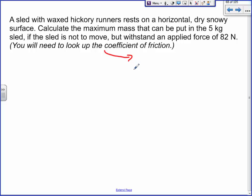Find that table and find me the coefficient of friction for waxed hickory runners on snow. What was that? Dry snow. Oh, yeah, good. Dry snow. Is there a difference in the table there? You're going to have two different values. There's the coefficient of static friction and the coefficient of kinetic friction. Which one do we need? Yeah, can you guys tell why? Sled's not moving, right? So what was the coefficient of static? 0.06. So 1 sig dig.